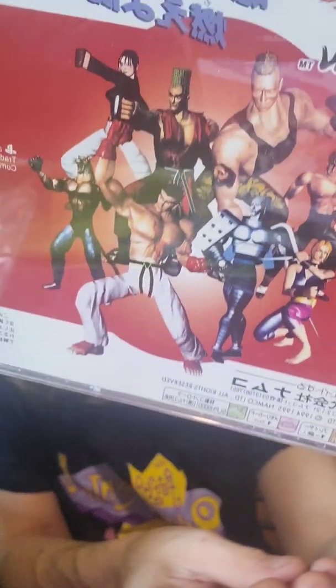Then we have, oh Jesus, Tekken 1. Tekken 1 didn't age very well. You can see the character models are a little bit rough, but back in the day this was really good graphics. Virtua Fighter was one of the first to try to bring a 3D fighting game to the PlayStation, and then there's Tekken, which got way more attention, because it was way more fun to play. Virtua Fighter was less clunky, I think, and it was more memorable due to the story and the characters.